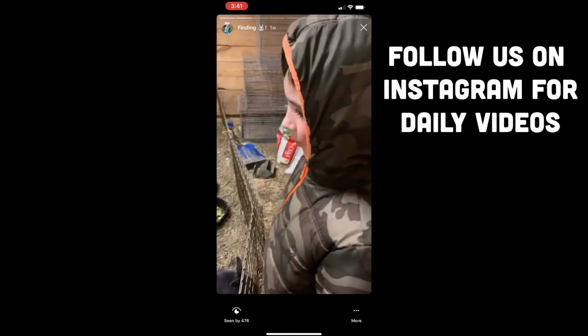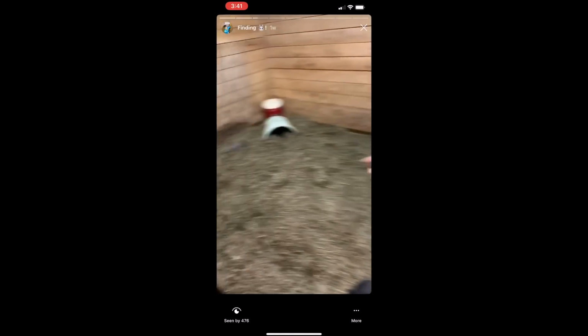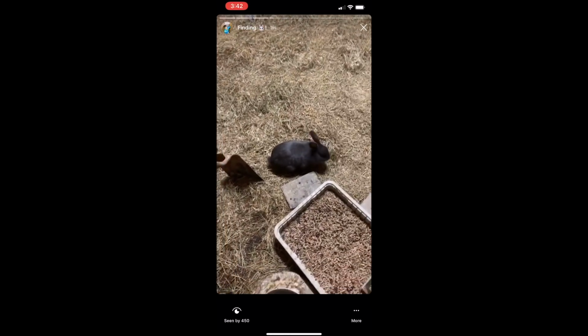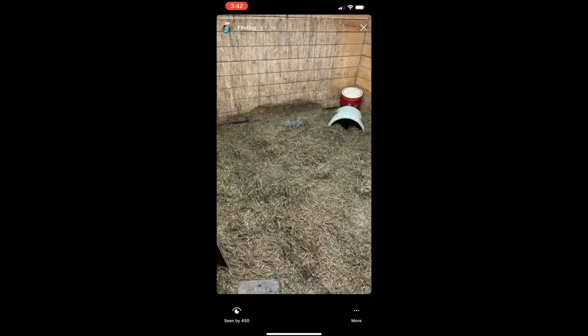Sure. What is that? Signs of nesting. Where? Well, there. That is a very good sign. That is a sign that maybe, just maybe, some little bunnies are on the way. We haven't seen any sign of nesting yet. Rosie hasn't been nesting, but that's a surefire sign of nesting.